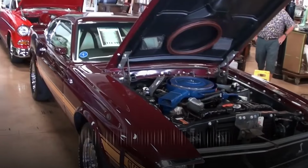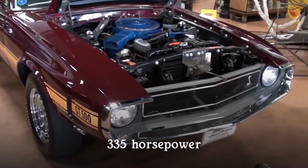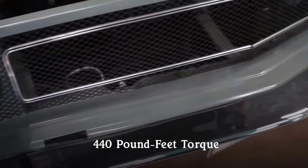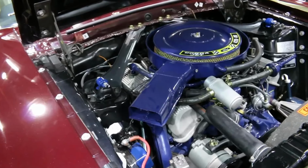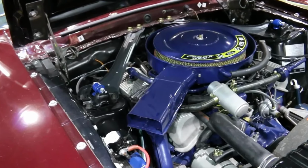Under the hood, the Cobra Jet featured a 428 cubic inch V8 engine that pumped out 335 horsepower and a massive 440 pound-feet of torque. Ford may have underrated this engine's performance for insurance purposes, but make no mistake, this car was a powerhouse.